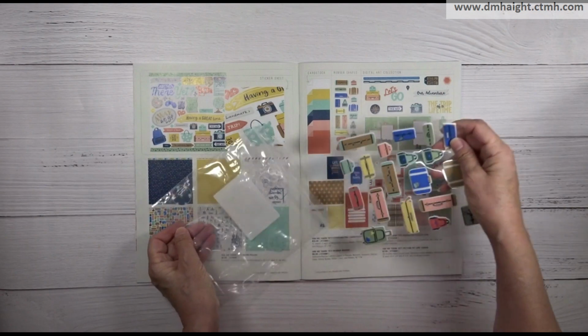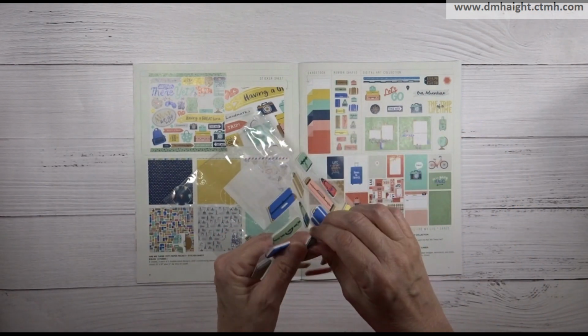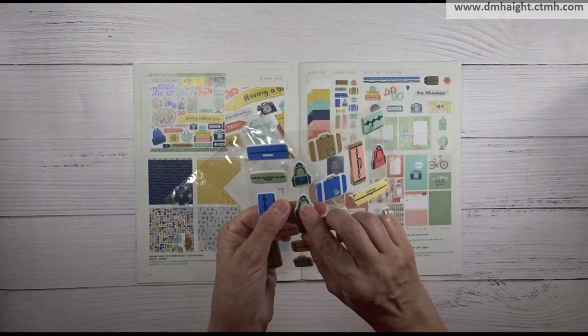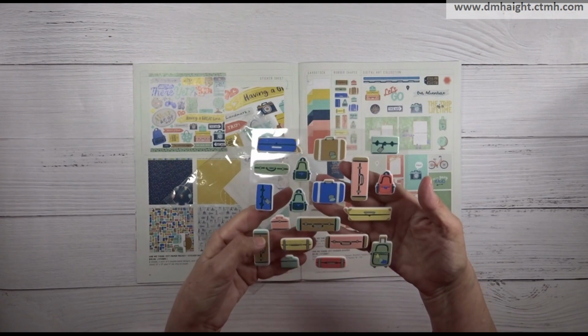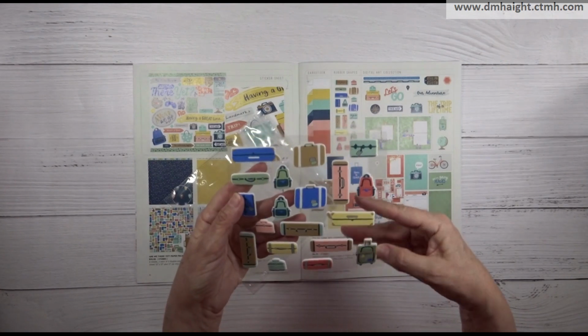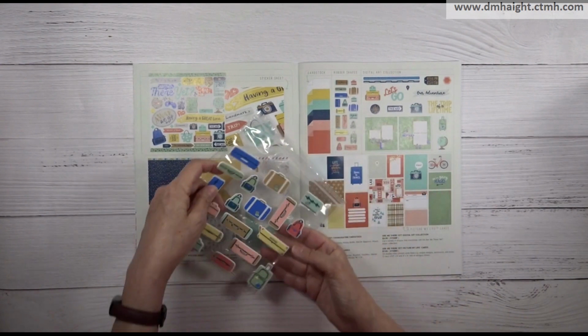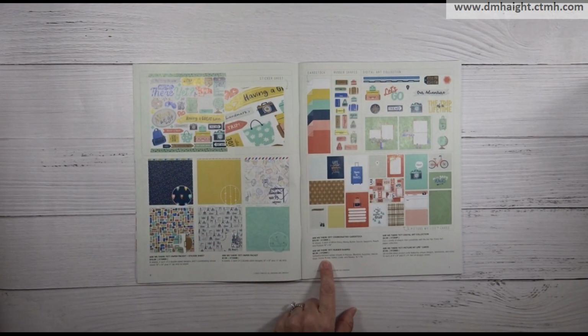So this is different luggage and backpacks, and they're self-adhesive and very bendy. They're made of rubber and they're textured and very cool looking. Lots of fun to work with. A little carry-on roll bag and a couple of backpacks and other different pieces of luggage. Nice. Okay, so those are the rubber shapes.